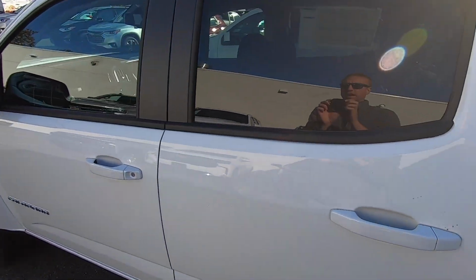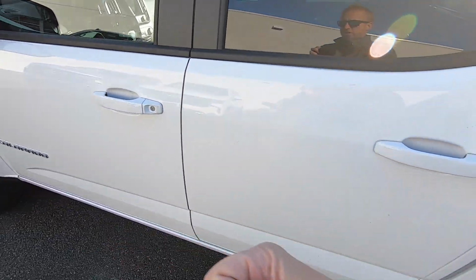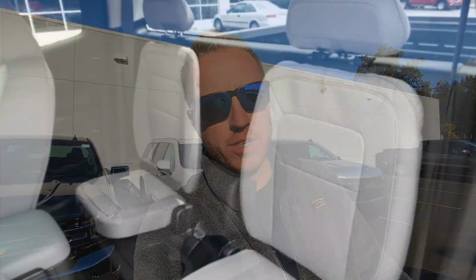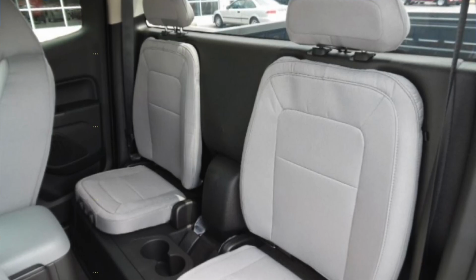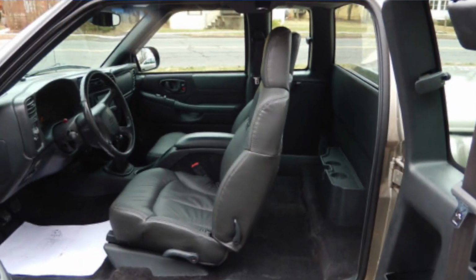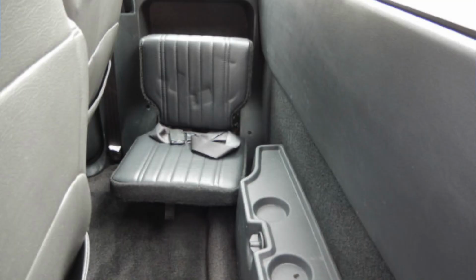The extended cab has like a half door that opens in reverse, and it has 2 small jump seats inside. Small adults, children, very tight, very small. It might be able to do the trick. It's almost like the style of the old S10s were better when they had the side seat where you would actually sit sideways in the back, because it would give you some more leg room. This doesn't have that. It would have like two small jump seats.